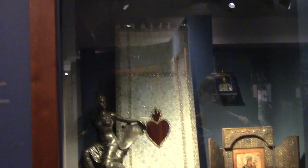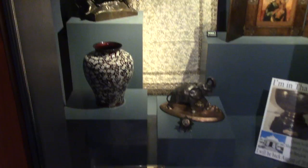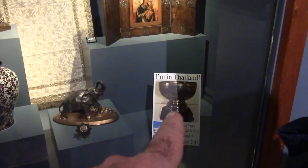So these are some of the gifts that were given to him by heads of state when he was president. One of them is in Thailand right now. It's on loan to a museum in Thailand. We should go see it.